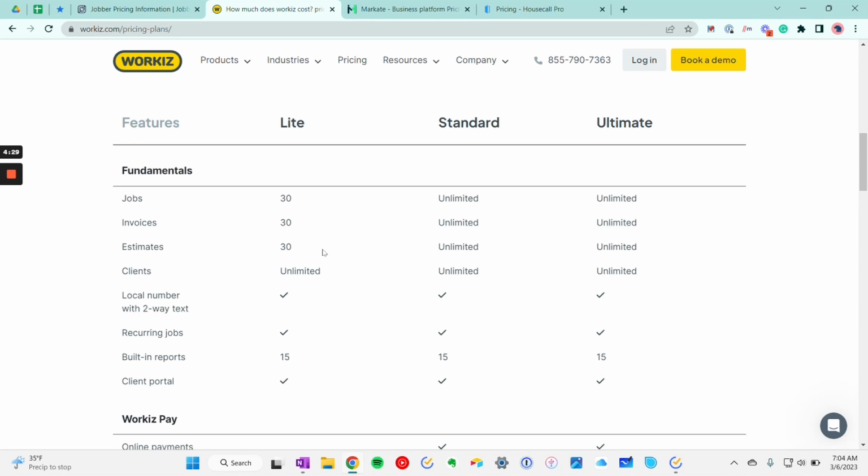you get 30. The magic number is 30 for jobs, invoices, estimates, and it might be difficult in the busy season to stay within that limit, but I think you could make that work if you were kind of strategic. But you don't want to be in the midst of the busy season and then your plan gets cut off once you reach the 30 limit for the month. So that might be an issue, but you do get a lot of features on the Lite plan.